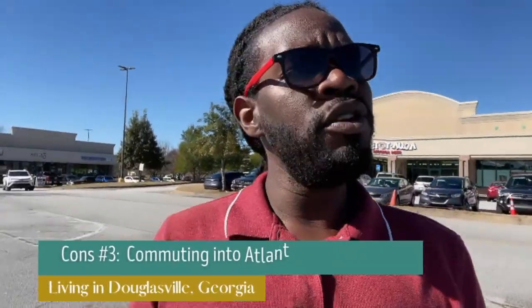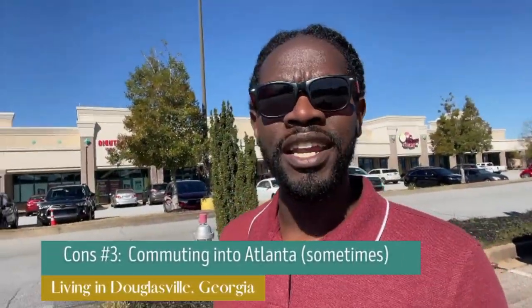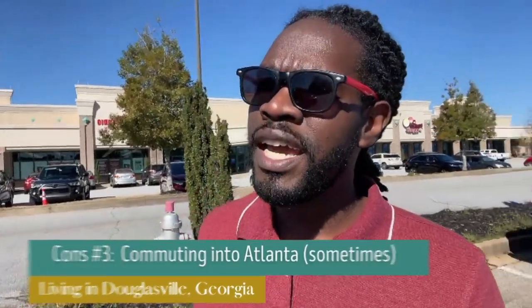All right, and con number three is going to be just commuting into Atlanta. Commuting into Atlanta from Douglasville can be a challenge, particularly on the weekends. During the day, it will also bottleneck going into 20 East, because there's a lot of traffic coming in from Alabama and going right into downtown Atlanta. You do connect from Interstate 20. You can pick up 285 and do a bypass around, or you can continue on and jump on Interstate 75 straight from Interstate 20 from Douglasville, Georgia.